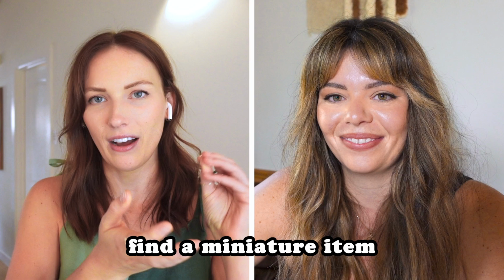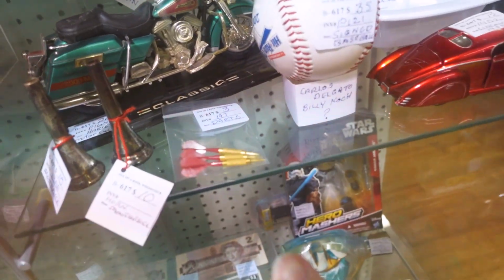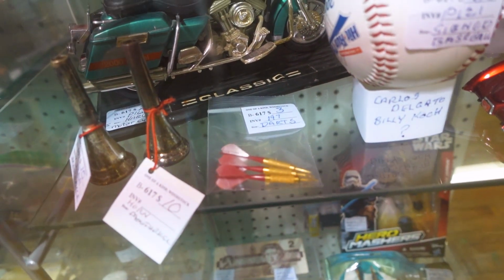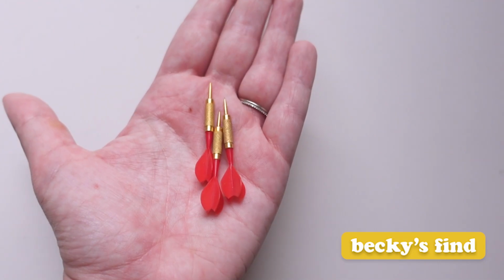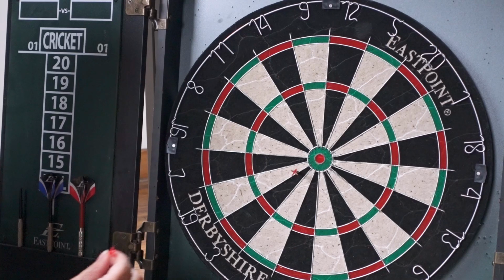Next, we have the best miniature items. So we don't have these items with us because we didn't feel the need to buy them. But what did you end up getting? So I found this little pack of tiny, tiny, tiny throwing darts. I don't know. Why are they so small? And why did I actually end up bringing them home? Because I thought I could use them on a pegboard or something. Oh wait, that's actually very smart.